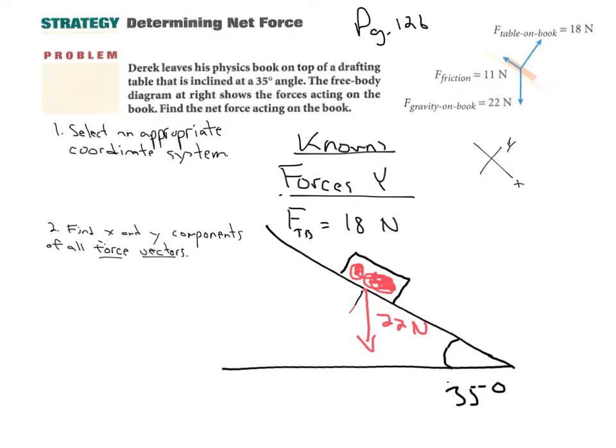So here is the y component. We can call this the force of gravity in the y direction. And then we'll do, in blue, I forgot to put the arrow on that, the force of gravity in the x direction.